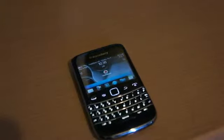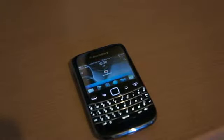But anyway, as an overall, the 9790 is a great phone, and if you're not really after something like the iPhone or an Android or a Windows phone, then yeah, if you want a phone that's got a really good physical keyboard, it's relatively easy to use, then yeah, the BlackBerry 9790 is a great phone. Yeah, as I said, check it out.